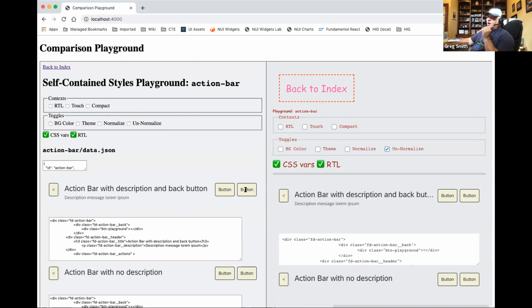So in our playground, we've purposely not put the fundamental related buttons on these anymore, because on these particular pages, the only thing we're testing is the FD action bar related styles. That things are positioned correctly and lined up correctly, but we don't care about the styling of the buttons, because an implementation library will end up bringing the button styles with it when they assemble this component in their library.